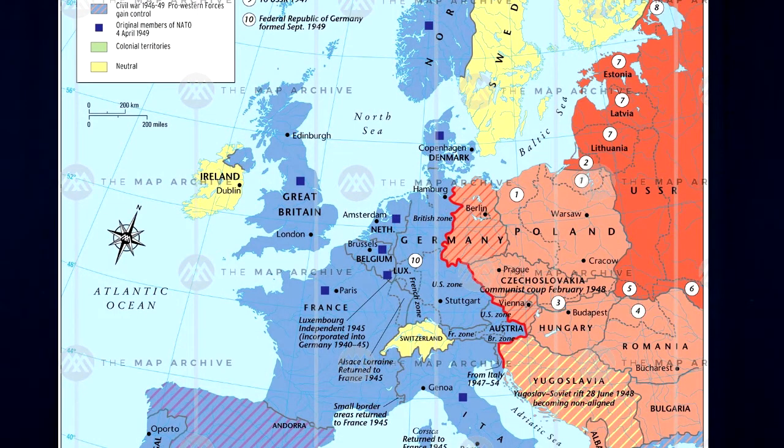Okay, now let's talk about post-war, the Cold War air concepts. After World War II, the Soviet Union had most of Eastern Europe and the Allies Western Europe and the western portions of Germany and the western half of Berlin. And as Winston Churchill said, an Iron Curtain descended across Europe.